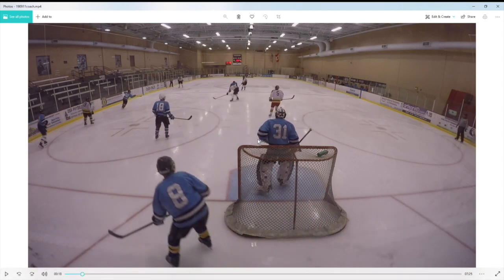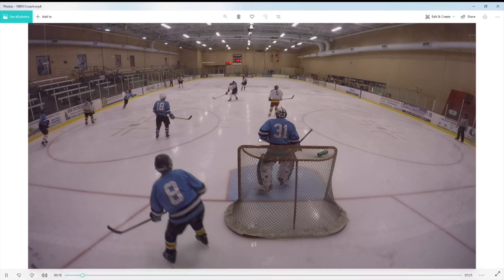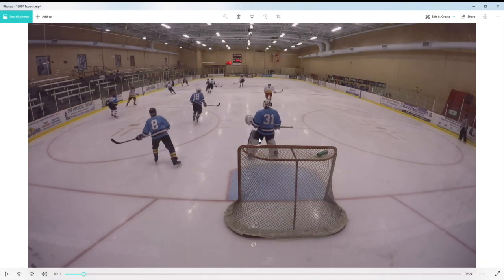So he's able to get a pass out to Rob, and Rob will eventually get it up to Andrew. So not the cleanest breakout, but we're still out of the zone, which is the main thing out of these faceoffs.